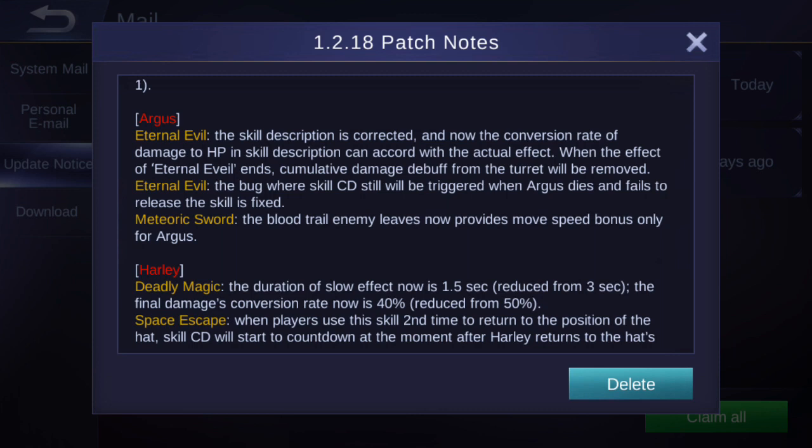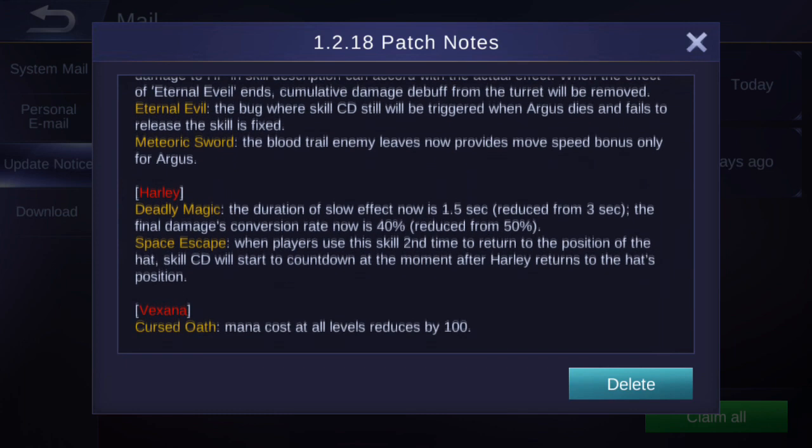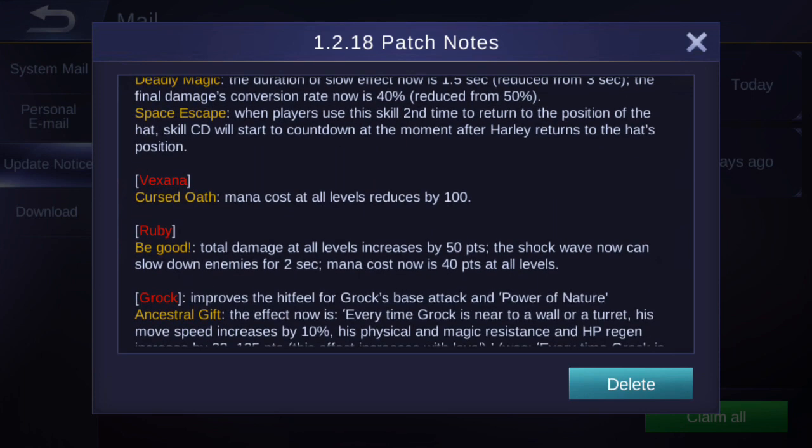They've finally fixed the skill description on Argus. If you didn't know it already, with Argus you regain HP when he hits you, not when you hit him, which, I mean, I thought it was like that as well since the text said so, but yeah, they've fixed it now. They've fixed some kind of bug with Eternal Evil, which is his ult, not his second one. I didn't even know there was a bug on that one. And on Meteoric Sword, they've changed it so that only Argus' movement speed will be increased by the Blood Trail, which sounds good.